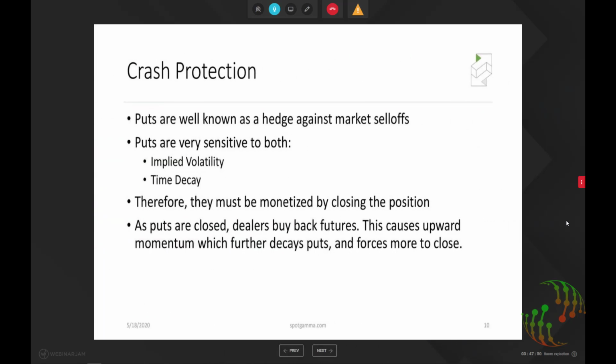So we want to talk quickly about put walls and crash protection. This plays into the whole concept in general. Puts are obviously how most people will hedge against market sell-offs, and puts are very sensitive to both time decay and implied volatility. And so when you think about how people are hedging and what you have to do with puts, you have to actively trade puts.